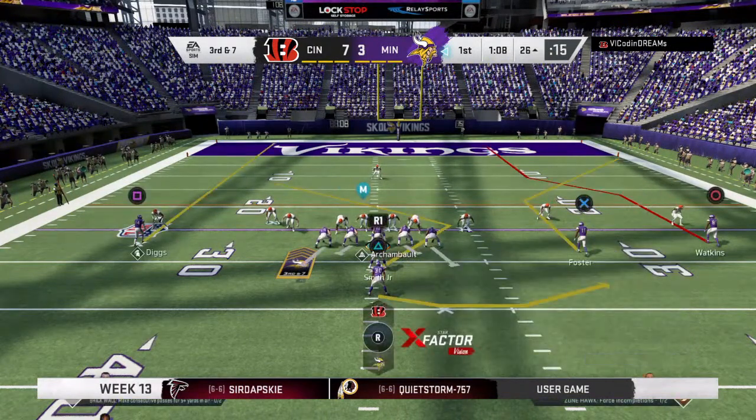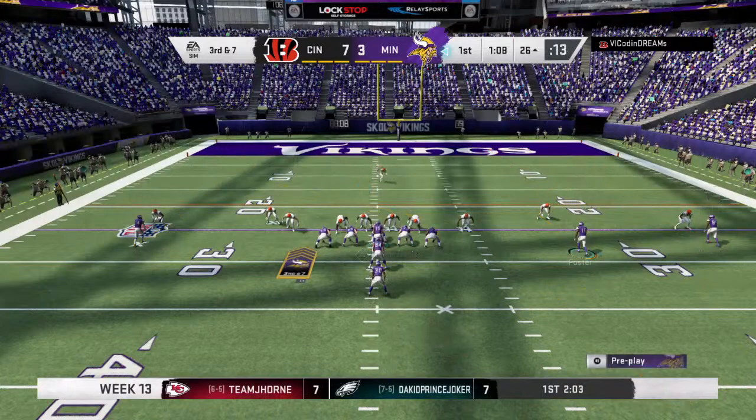Hey, box drop, box drop. Mike 29. Focus. Yep.